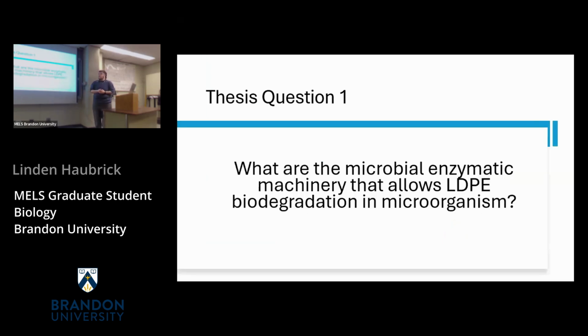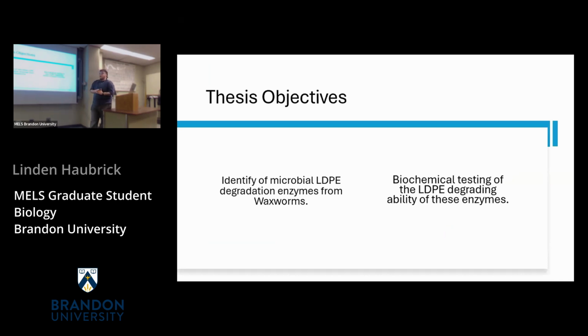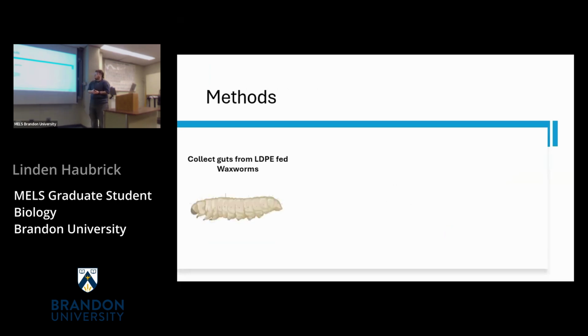So my first thesis question is, what is the microbial enzymatic machinery that allows for LDPE biodegradation in microorganisms? What enzymes are the bacteria contributing to this breakdown? My objectives are to identify these enzymes from the gut of waxworms, and then also do biochemical testing to see their ability to degrade plastics.